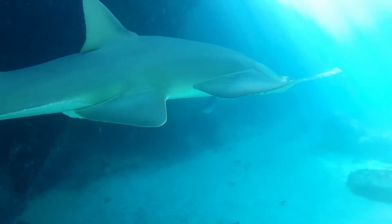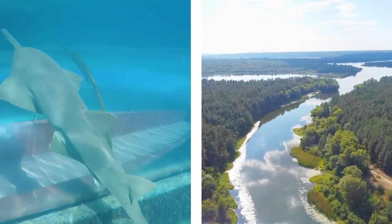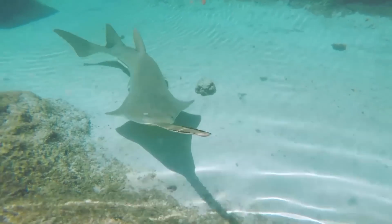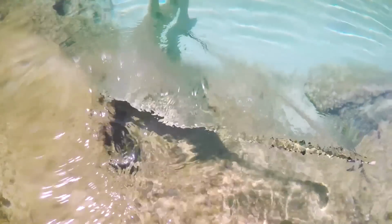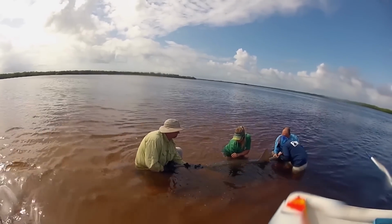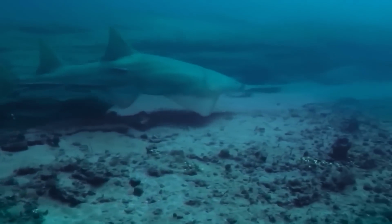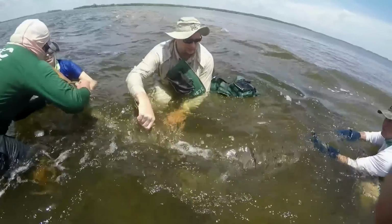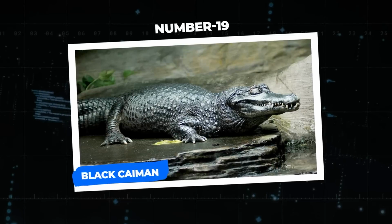In terms of habitat, these sawfish prefer the warmth of tropical waters, like the Amazon basin. While the sawfish itself isn't inherently dangerous to humans, its rostrum does pose a potential threat due to its size and sharp edges. If a person were to come into close contact with it, there is a risk of injury. Sawfish are not typically aggressive toward humans, though. They do not actively seek out confrontations, but if they feel threatened or cornered, they might use their rostrum as a defensive mechanism.